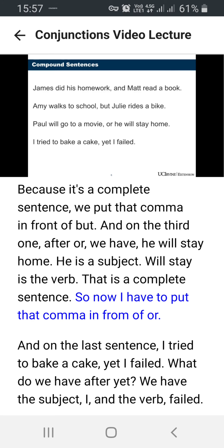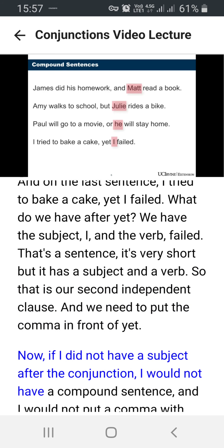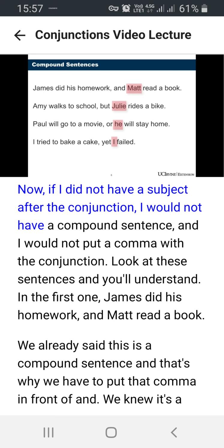And on the last sentence, I tried to bake a cake, yet I failed. What do we have after yet? We have the subject I and the verb failed. That's a sentence, it's very short, but it has a subject and a verb. So that is our second independent clause, and we need to put the comma in front of yet. Now, if I did not have a subject after the conjunction, I would not have a compound sentence, and I would not put a comma with the conjunction.